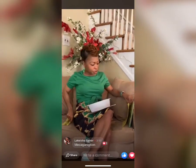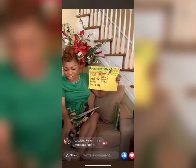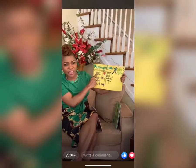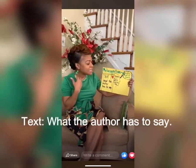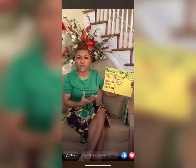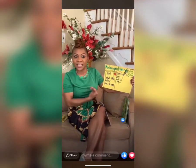So I have a little chart for you here. It says metacognition. And first we talk about the text, and it says what the author has to say. So the text are the words in a book, and it tells us exactly what the author wants to say. The author usually comes up with a storyline of some sort, and they come up with the different texts that we actually read.